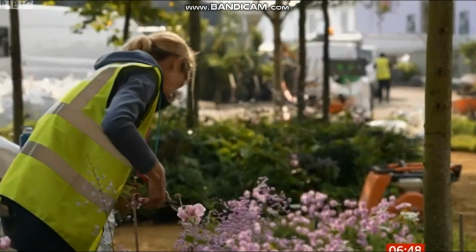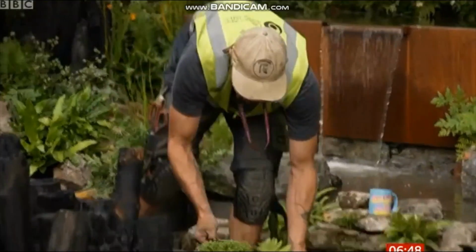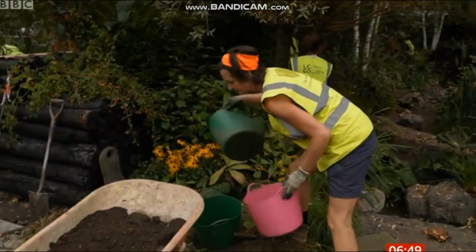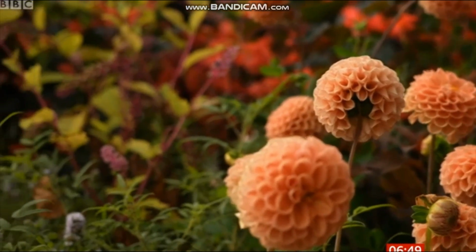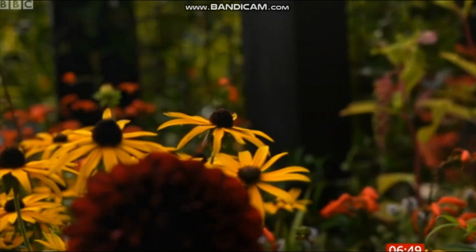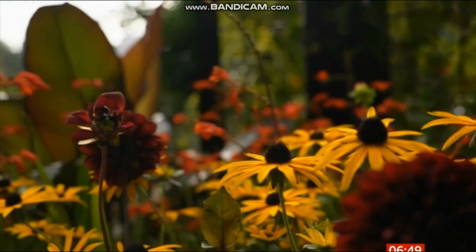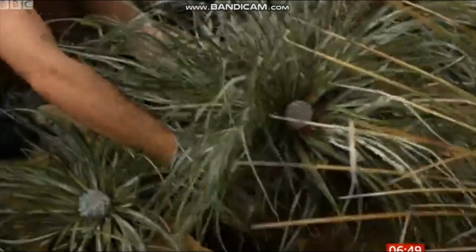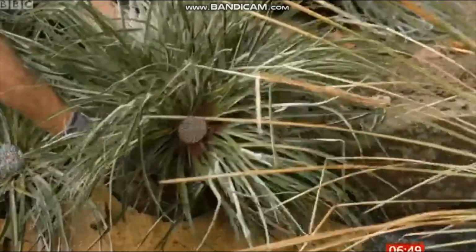The finishing touches. A final flourish. The pressure to get it just right. Chelsea is looking autumnal. The change in date this year means late summer flowers like asters and dahlias are in their prime. And a September show gives designers a chance to display a warmer and grassier look.